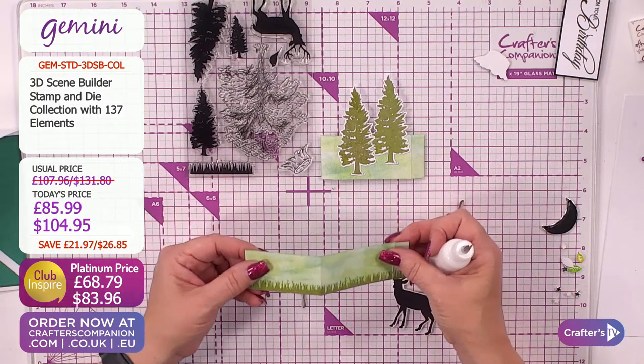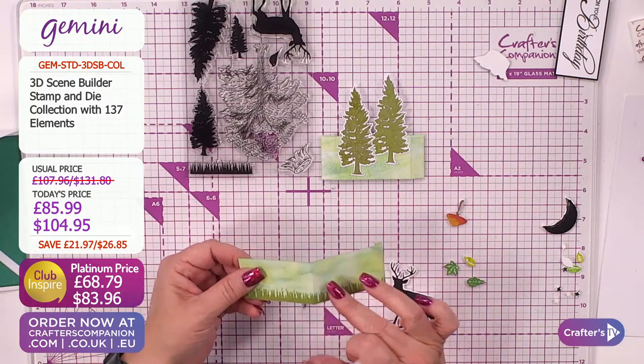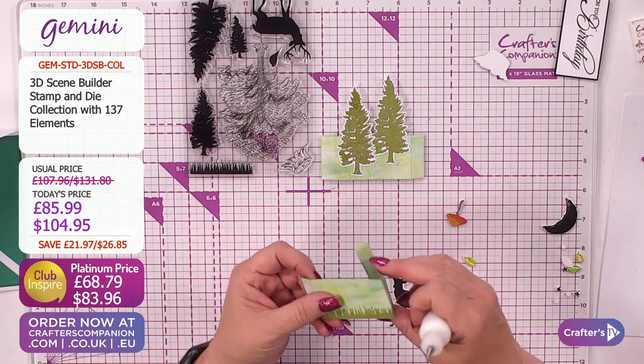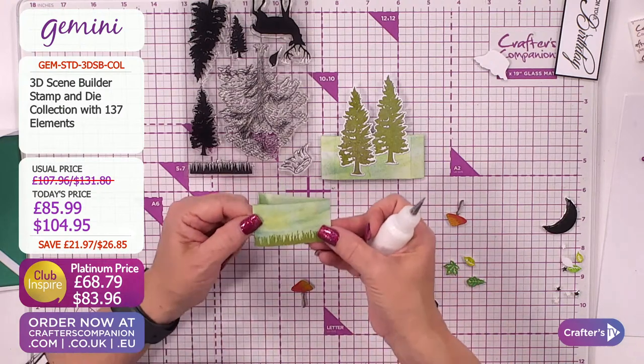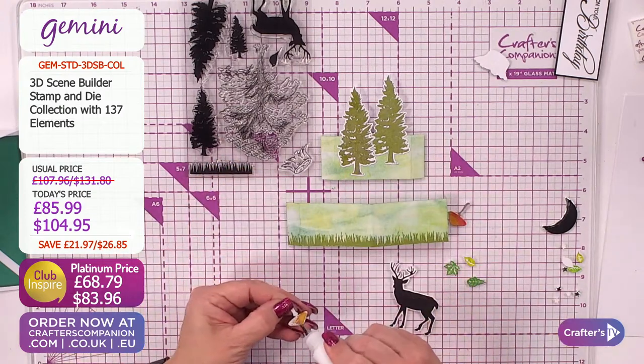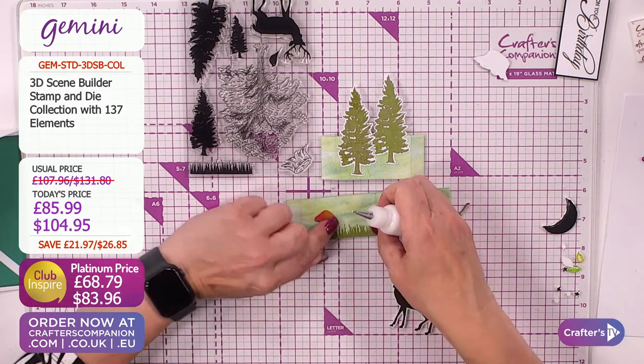Now, when I'm popping my scenes on here, Ben, I'm not going to put anything on this corner bit because I don't want to create a little bit of, you know, falling off or anything like that. So I'm going to stick them within the panels. So we're going to just take my glue, and I'm going to start to build this up. And this is the beautiful thing about these.